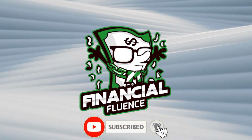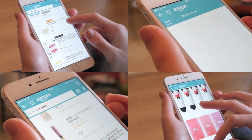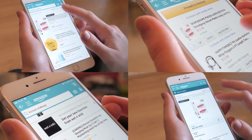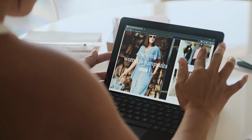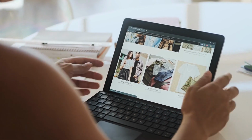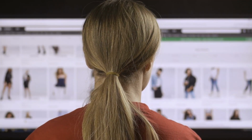Let's now get going. Merch by Amazon is, at its core, a print-on-demand business where you work with Amazon to create products like t-shirts or tote bags. When people buy your designs, they'll actually print and complete your orders for you. It's not necessary to keep shirts in stock or send them to customers after they buy them. Only the digital files need to be uploaded. Everything else will be taken care of.